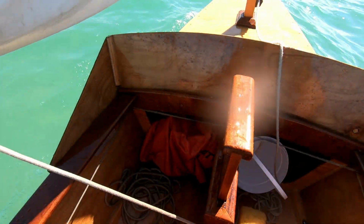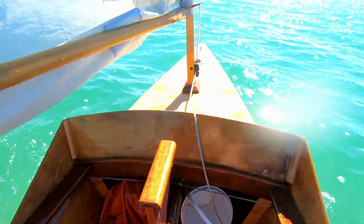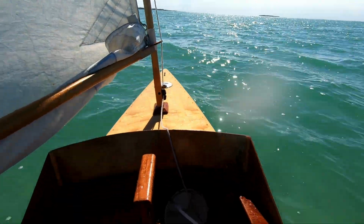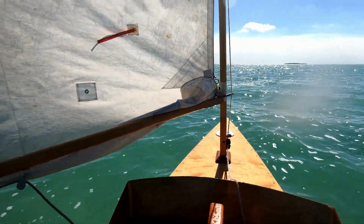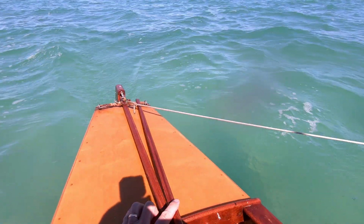It's just gotten too calm to be reefed. So I'm gonna see if I can unreef. Start by flashing the tiller, stowing this.